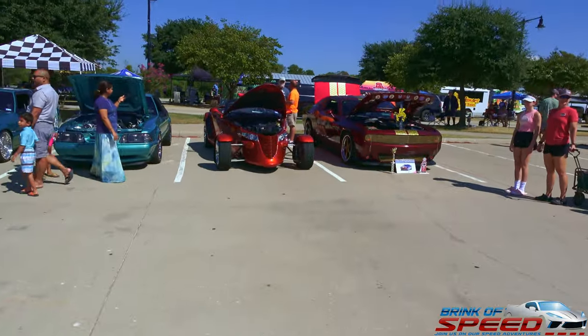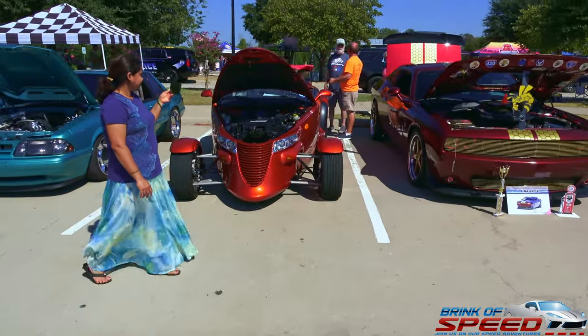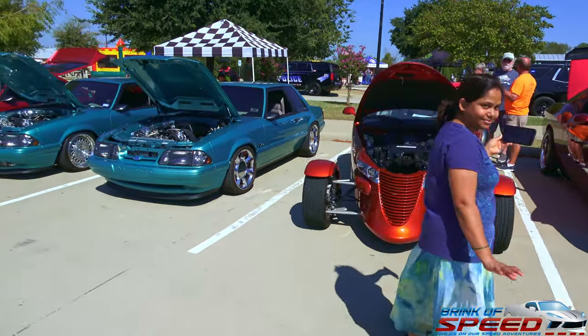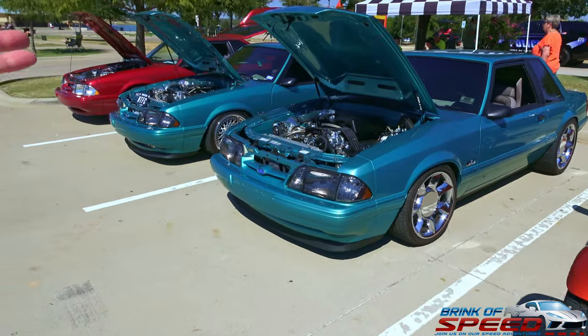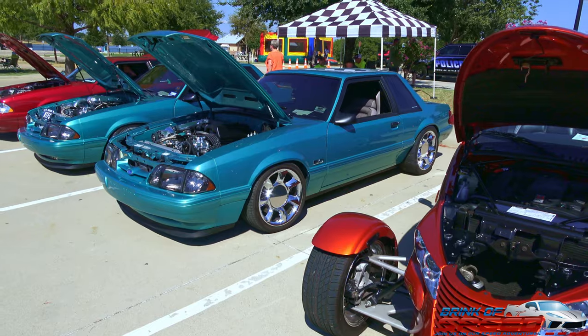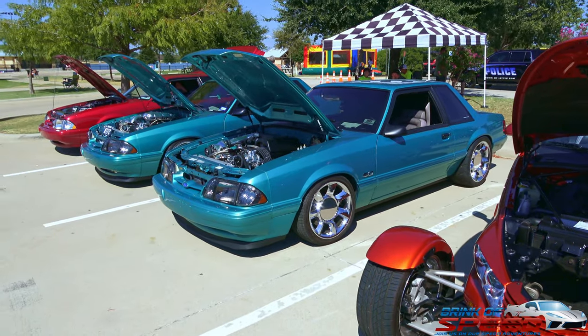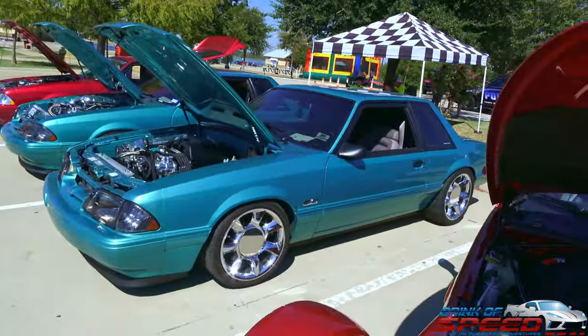So yeah, the Plymouth Prowler is definitely a really cool looking car, but they should have put a V8 in it. And then we've got these two LX50s. Well, that one says 6.0. I don't know what's up with that, but LX50s, they are both supercharged. And I believe the color is called Calypso Green. Calypso Green, I love it.